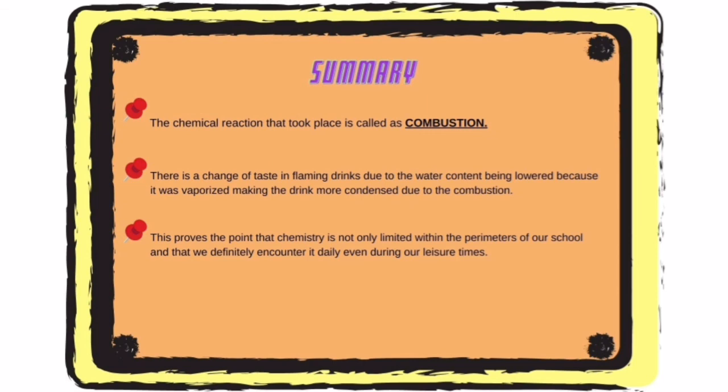There is a change of taste in flaming drinks due to the water content being lowered because it was vaporized, thus making the drink more condensed. And lastly, this proves the point that chemistry is not only limited within the perimeters of our school or the laboratories, because we definitely encounter it daily, even during our leisure times.